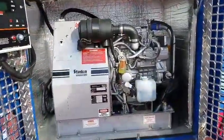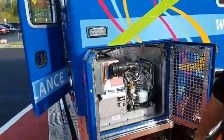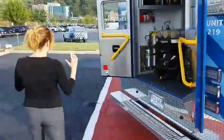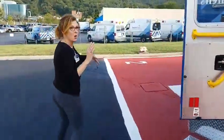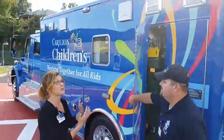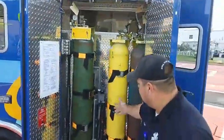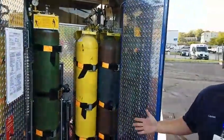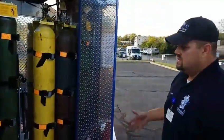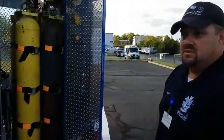And we're going to talk a little bit about why that temperature is so important here in just a little bit. But this ambulance also has some other features. Jesse, you were telling me earlier that typically an ambulance might only have oxygen, but we have more than that now. Yes, we do. We have medical air and heliox in our main onboard tanks, so we can take care of any kind of patients that we have and blend to whatever their patient needs.